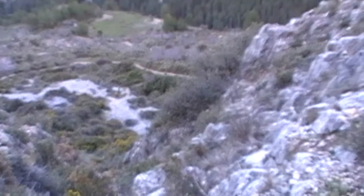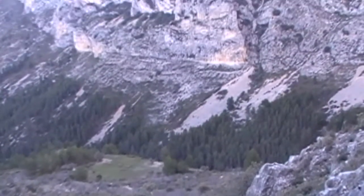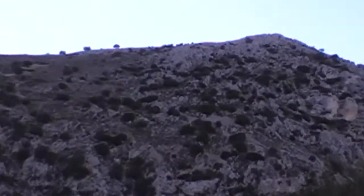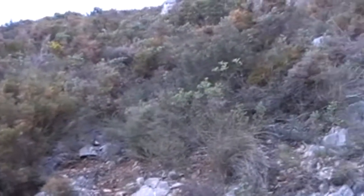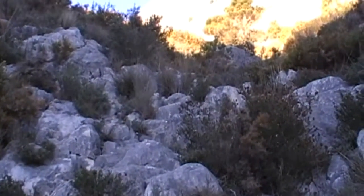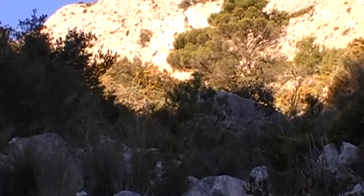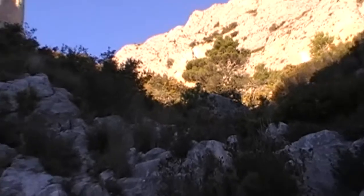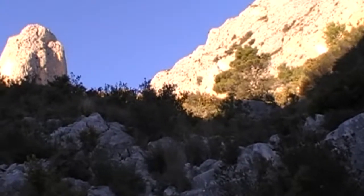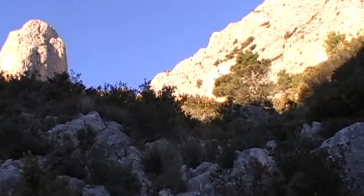We've got a good view of Ponoch opposite us. There's the summit up there. We've still got a little bit to do here. We're heading up this way. This is what we've got ahead of us. And then we're aiming up for that pine tree up there, and then we'll have to see where we go after that. That's not the summit up there, but we head up between that and the rocks on the right.